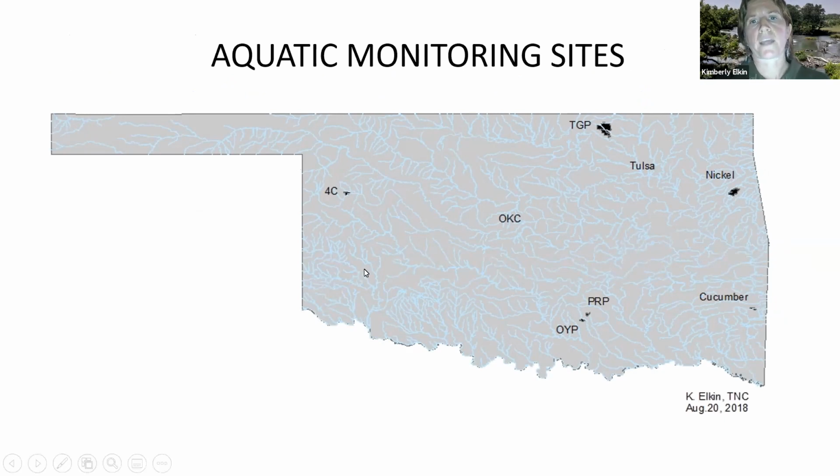Particularly the places where we have active management, like at Fork Canyon, Tallgrass, Nickel, Pontotoc, and then Okoyanali on the Blue River. At Cucumber Creek, we don't have active management, but we did do an aquatic monitoring plan for that place in addition to all these other preserves that I had mentioned. I'll talk a little bit in detail about those aquatic monitoring plans and the data that we've collected over the last several years.